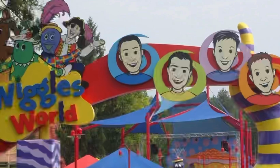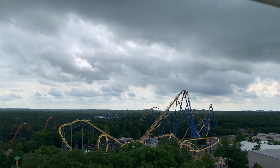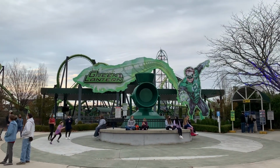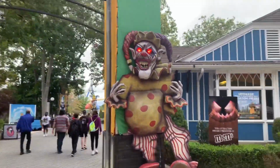And Wiggles World, of course. There was nothing wrong with these coasters. Green Lantern is actually one of my favorites in the park. It's just that, well, the fans of Great Adventure are some of the most spoiled in the industry.